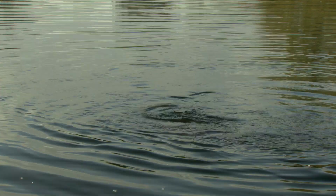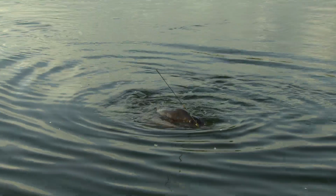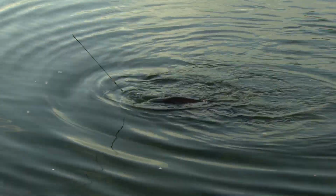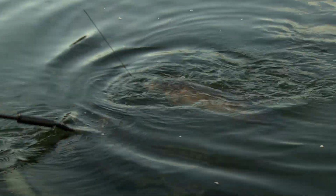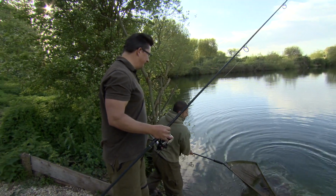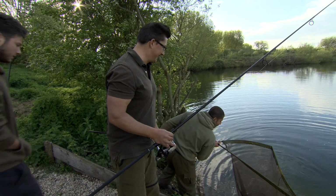No, it's a nice fish, mate. Lead's come off, good. Good cog. We love you, cog. Come to Papa. Come on. Get in the net. Come on. Get in the net. Yes. Got him! Well done. What is that one? That's the little mirror. That's that big long one that we thought was £30. It is, yeah. It's front heavy.